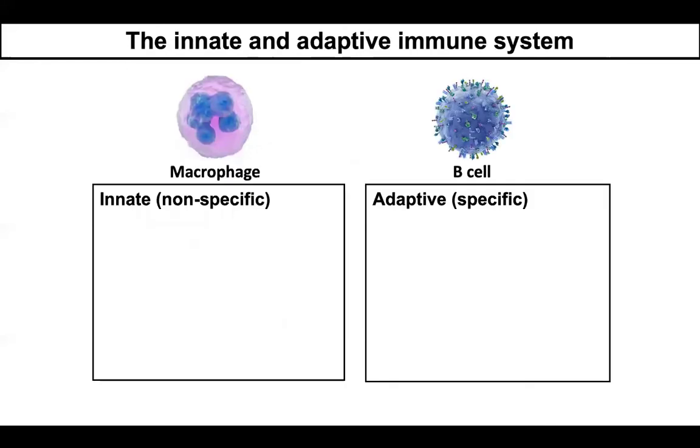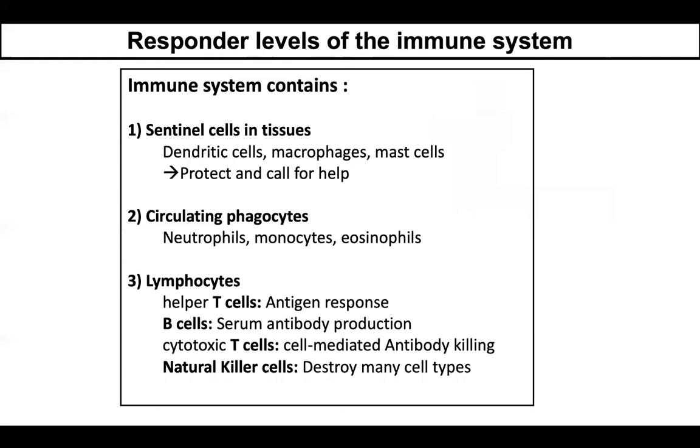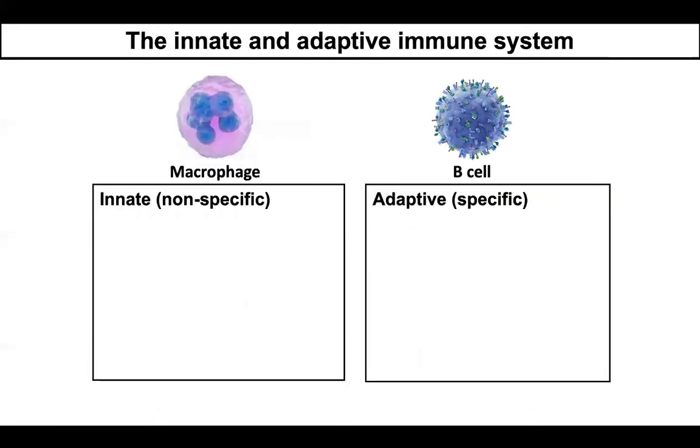Let me pause for 1 second and just see if there's any questions out there from anybody. Okay, I'm going to assume you guys are following along and hopefully getting lots of notes down and digging in on these immune system terms.